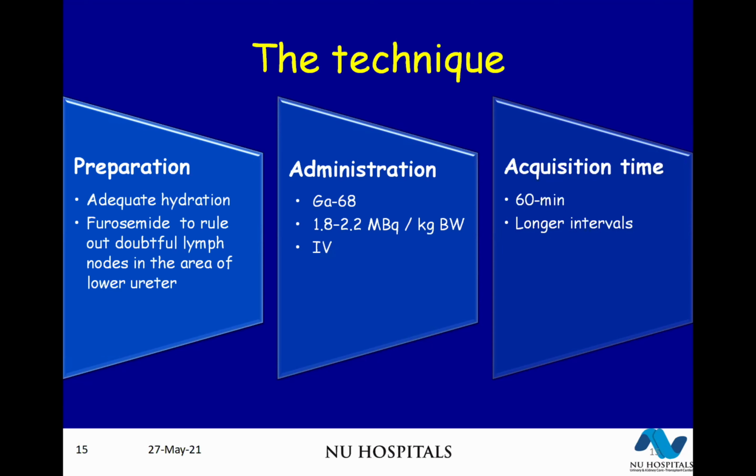The administration is 1.8 to 2.2 megabecquerels per kg, which is the standard dose, and is given as an intravenous administration. The acquisition is taken at 60 minutes. That is the advantage. We have a longer interval to take the images after giving the radiotracer.